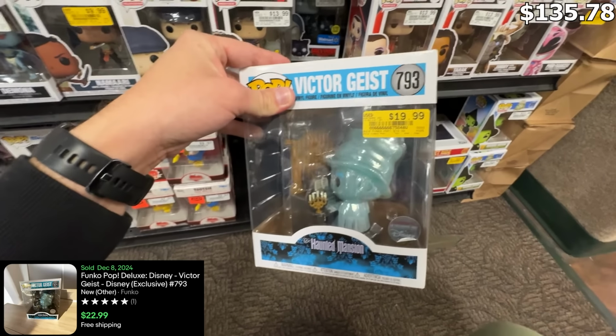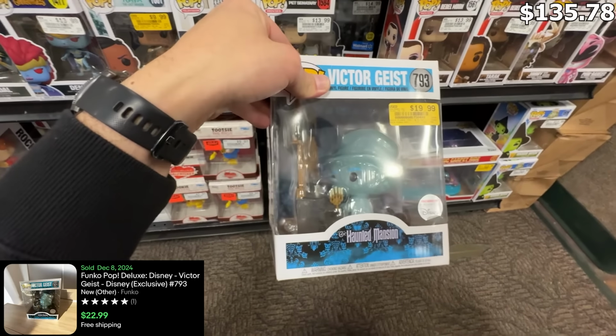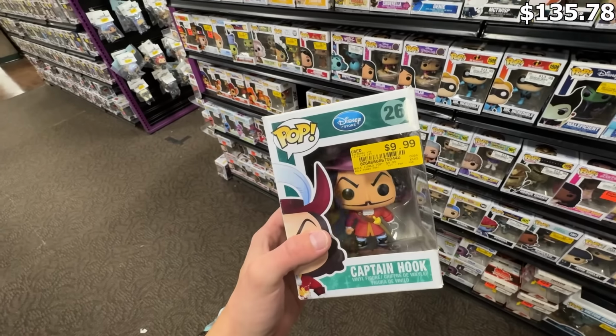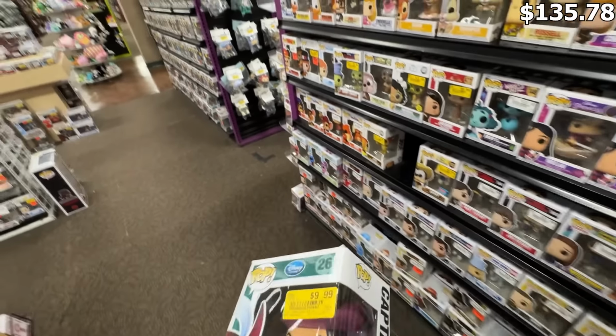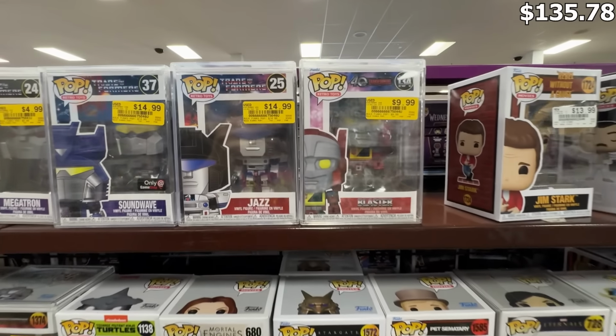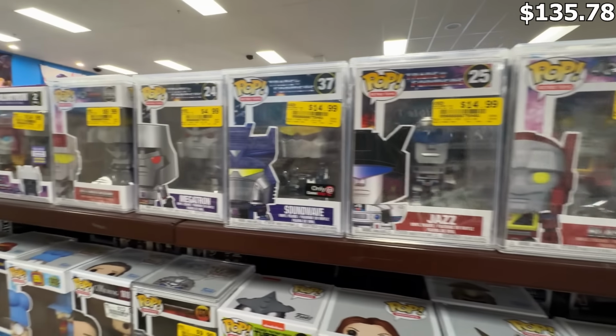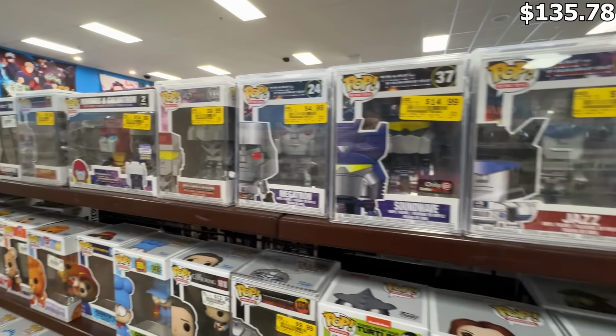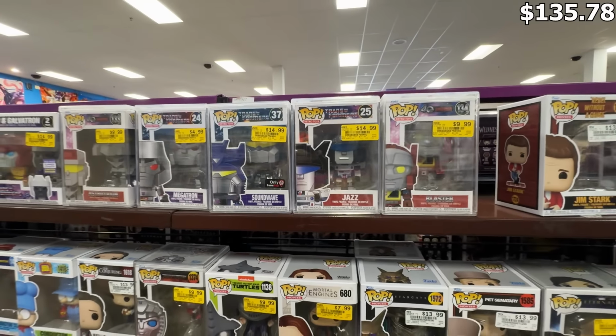But we have Victor Geist. Speaking of the Haunted Mansion stuff that I showed off earlier, that's just a fun one that I wanted to show you guys. But Captain Hook absolutely blew my mind for $10, guys. It's insane the stuff that you can find at Entertainment Mart. Showed off the one Transformers pop earlier on in the video, so I wanted to show these off. But guys, what a great trip to Entertainment Mart.